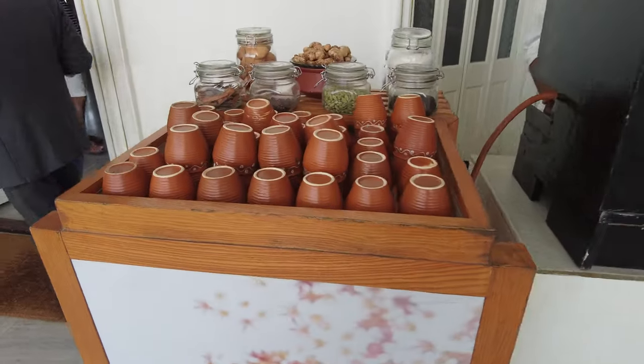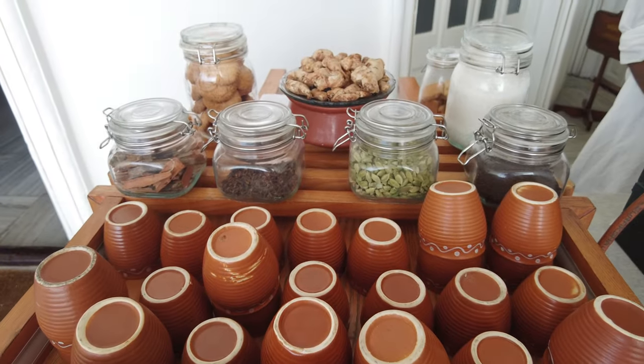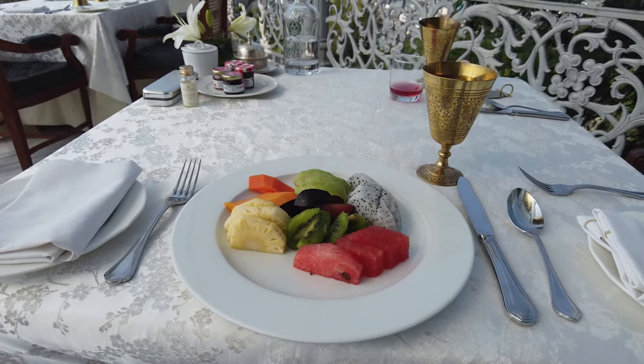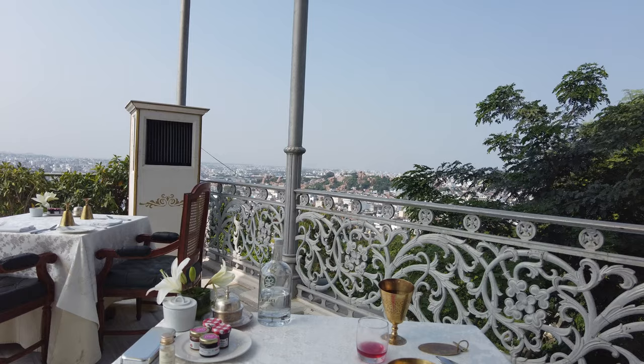Last but not least, there is a live tea station placed on the terrace serving lovely, flavorful chai. We love starting with a platter of fresh fruits. Look at these vibrant colors nature has given us.